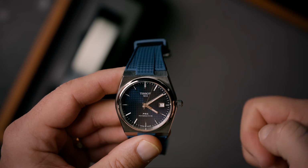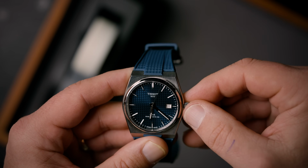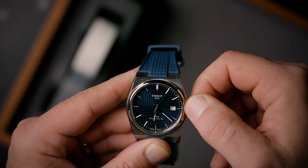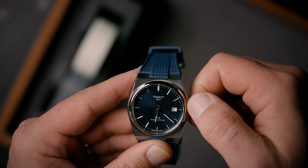The correct method is simple. Pull the crown out, advance the hands past 6 a.m. and then set the date. Once you're safely past the danger zone, you can set the date without any worry. Then continue advancing the hands to the correct time.